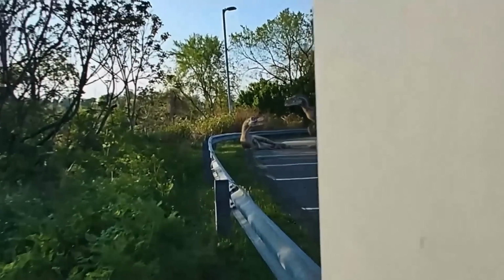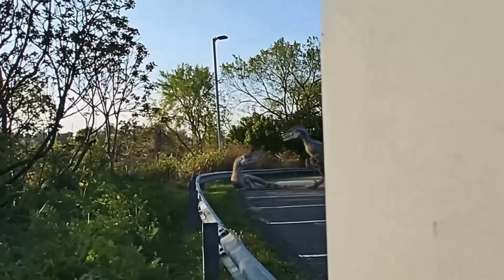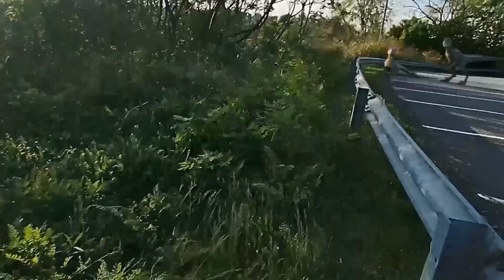Some of these alternate takes for the scene were taken in a more forest-like area than the final piece that we got. While they do explain how it's a cool transition to see dinosaurs on concrete and man on the grass, I still would have much preferred to have seen one of these alternate takes.